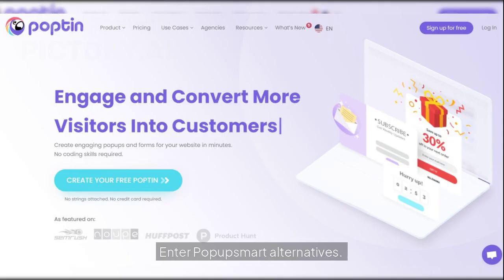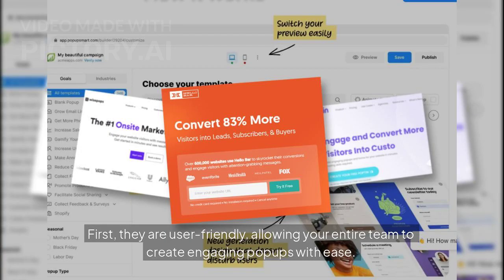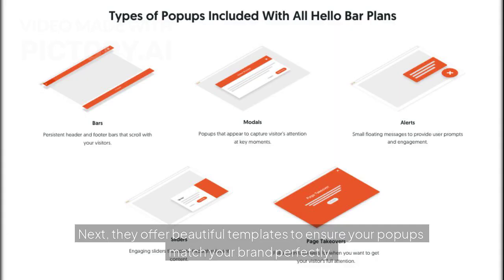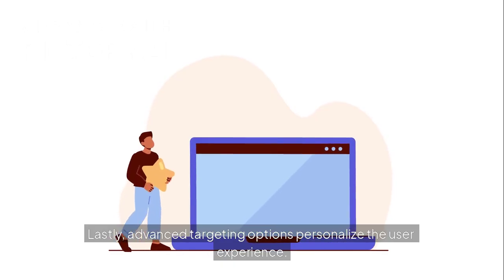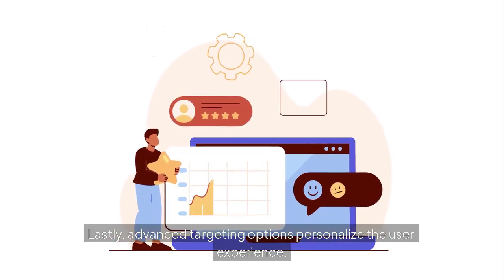Enter Popupsmart alternatives. These tools are designed to transform your site traffic into loyal customers seamlessly. First, they are user-friendly, allowing your entire team to create engaging pop-ups with ease. Next, they offer beautiful templates to ensure your pop-ups match your brand perfectly. Lastly, advanced targeting options personalize the user experience.